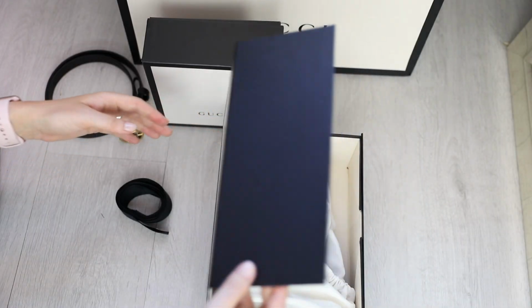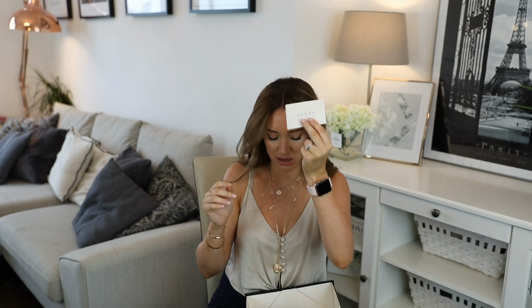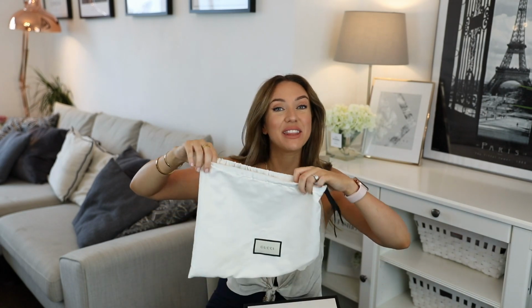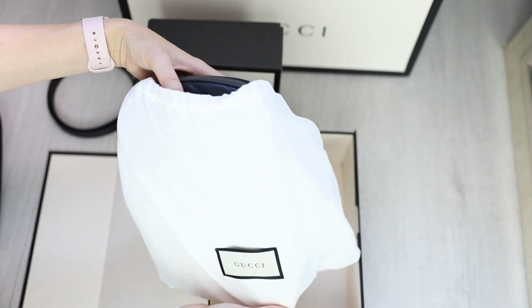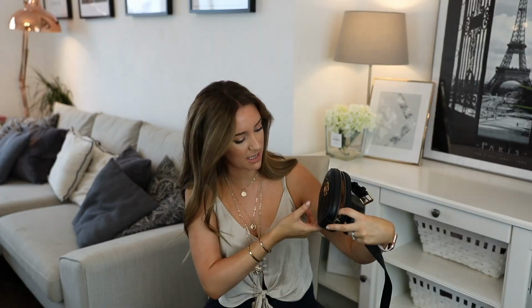Lovely ribbon that I am keeping rolled nicely, and this one came with information on the material that it's made from and things like that. Again with another dust bag, and inside that dust bag we have got the Gucci Marmont. I can't say that word right now. That bag, guys.